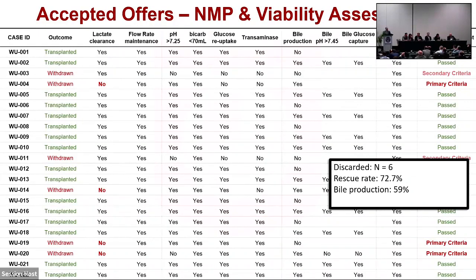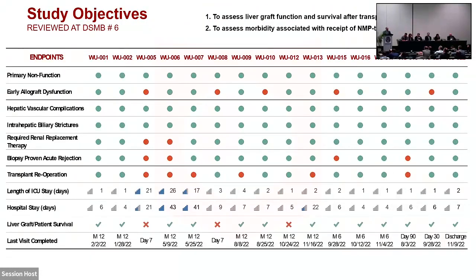When we look at the conversion rate, so at this phase we had discarded of the livers placed on the device, we transplanted 73%. So six out of 24 did not meet the viability criteria. 60% produced bile, but 40% did not, and they functioned satisfactorily.